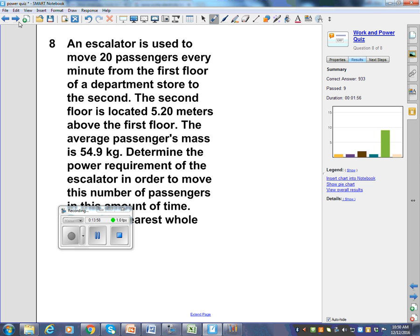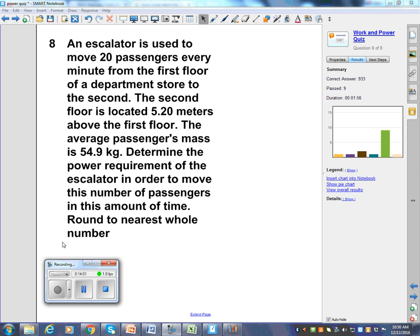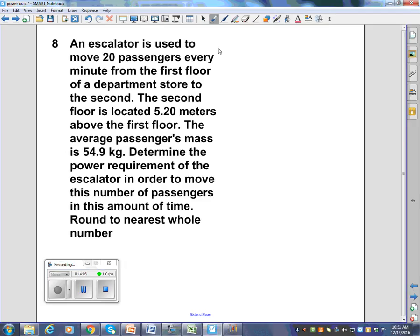The escalator one. 20 passengers every minute, which is 60 seconds. From the first floor to the second floor is 5.2 meters, so my distance is 5.2. The average person's mass is 54.9. Determine the power requirement of the escalator in order to move this number of passengers in this amount of time. Round to the nearest whole number.